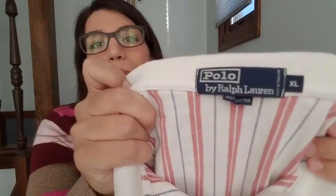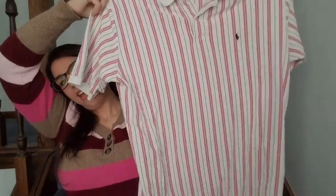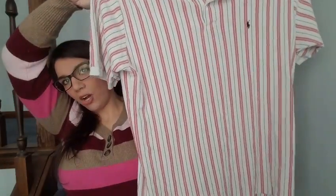This one was a whoopsie. I saw the brand and the size and I got really excited. It's a Polo by Ralph Lauren and it's an extra large, which is fantastic, right? And there was no stains on it at all. I got really excited, saw that there was no stains and threw it in the cart. It was a 50% off tag.